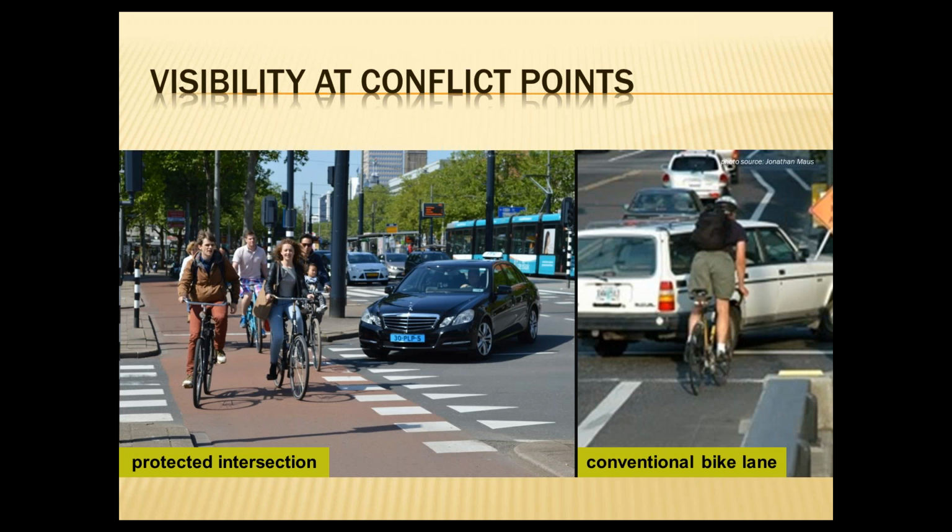And here you can see some examples of situations where we have that right turn conflict. On the left, we have a protected intersection where the motorist is positioned well to see the bicyclist crossing. On the right, we have a conventional bike lane where that bicyclist is right in that blind spot.